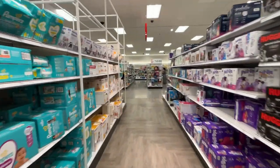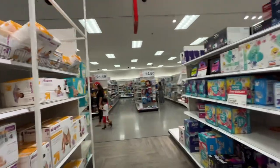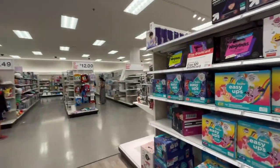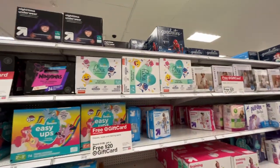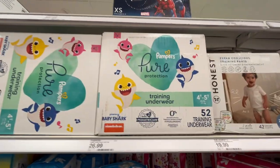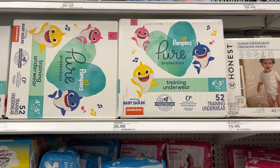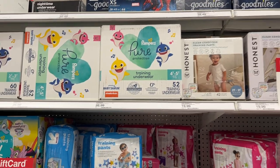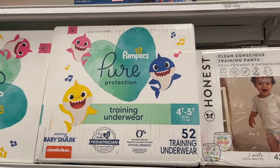Today I'm in Target, the Camino del Rio store in San Diego, and I found something interesting. This Baby Shark pure edition, Pampers Pure Protection. Looks nice, but this is super big to travel with.